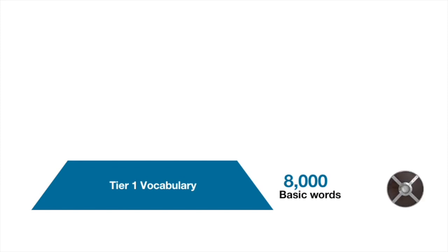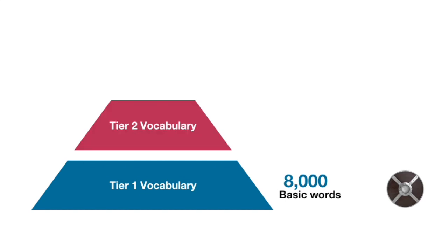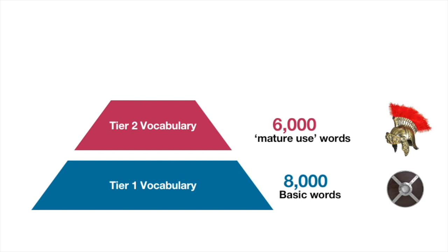Basic, Tier 1 vocabulary makes up the bulk of the words that we use every day and is derived largely from Anglo-Saxon. Tier 2 words are used less but become increasingly important as children navigate their way through school. Many of these Tier 2 words have French-Latin roots.